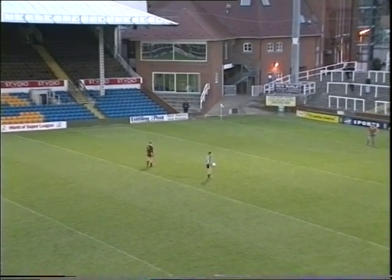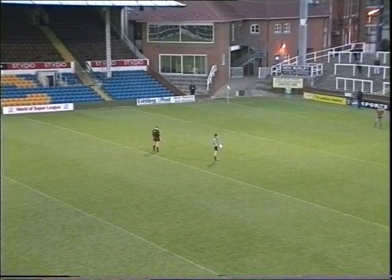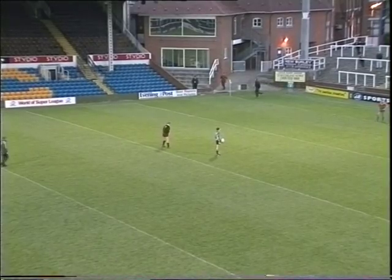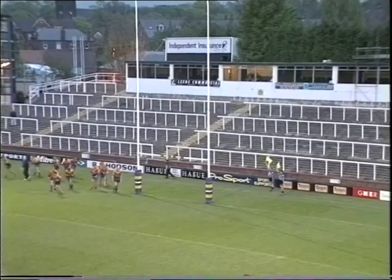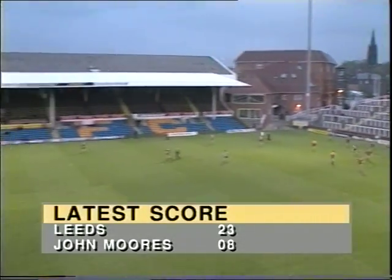And it looks like it could be 3 in a row for Leeds. The guest of honour today, Mr. Neil Tunnicliffe, the Chief Executive of the Rugby League, former Oxford student. McCormack lofts it, and it's there. The touch judge's flag goes up, so that takes the score to 23 points to 8 in the Maroons' favour.